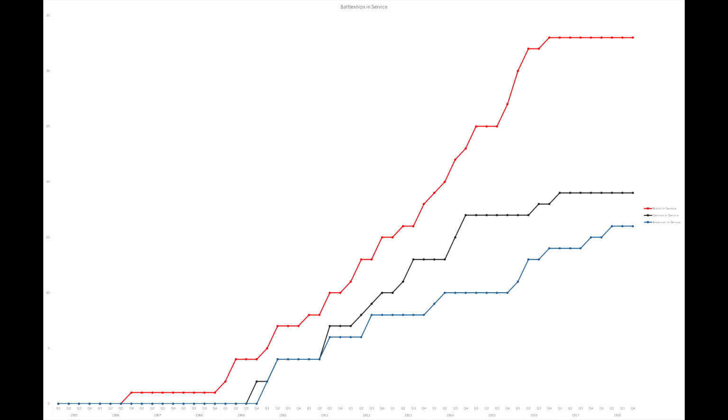But then you can see once you get to late 1915, as the German commission rate has dropped off dramatically, but the Americans just keep going, this rather large gap between the US and German fleets in late 14, early 15 is gradually closed as the US keeps commissioning more and more ships until by 1918 and the war's end, you can see that actually there's a very small gap of only about 3 ships between the battleship numbers for the Americans and the battleship numbers for the Germans.